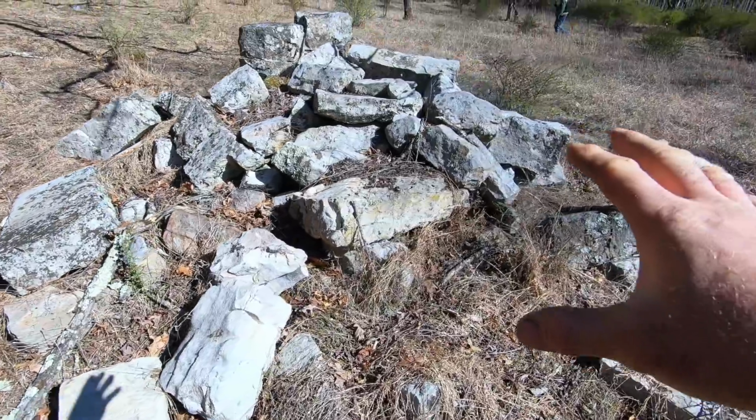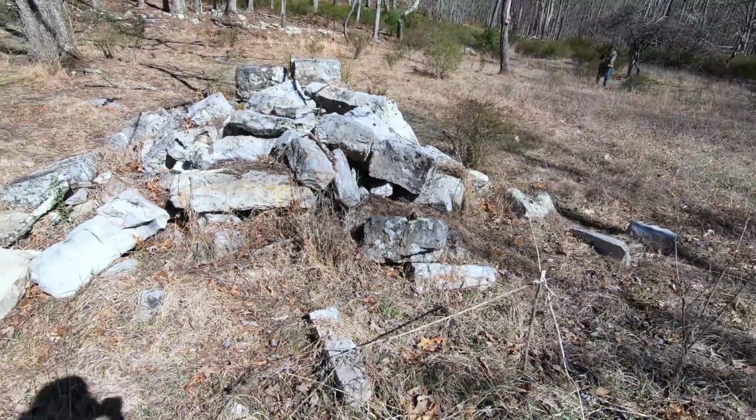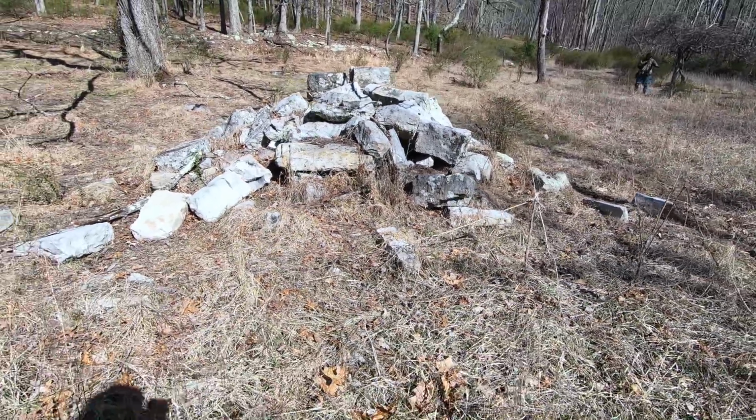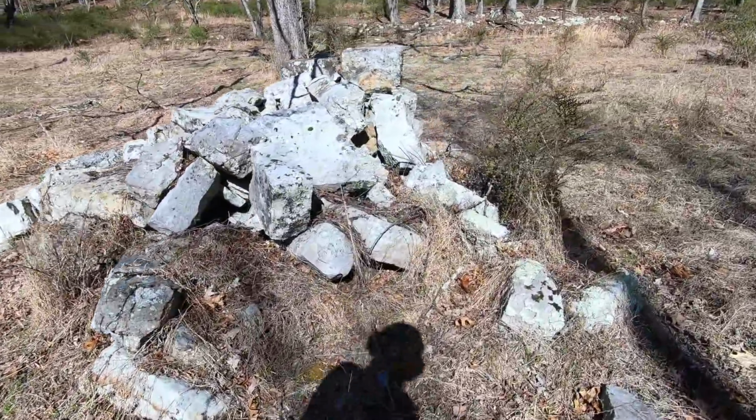Yeah, so this is the chimney pile. That could be a lintel up there too. Don't know which way the house sat just by looking at it, but wow, that's awesome.